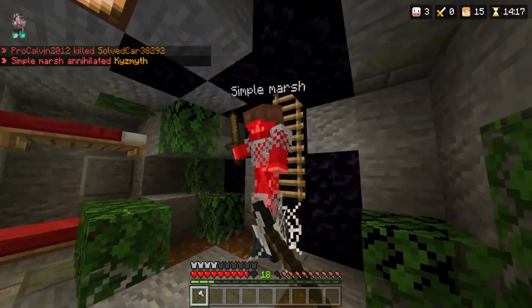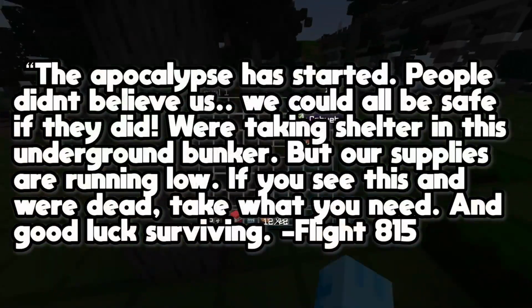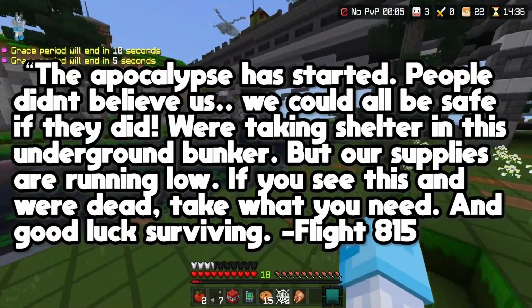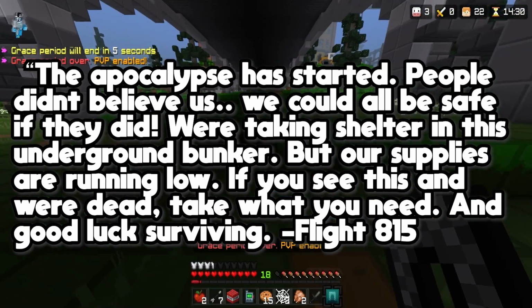On the bunker wall, there's these signs. These signs read a story. From who? We don't know, but I'll read it out to you now. The apocalypse has started. People didn't believe us. Why didn't they believe us? We could all be safe if they did. We're taking shelter in this underground bunker, but our supplies are running low. If you see this and we're dead, take what you need, and good luck surviving.